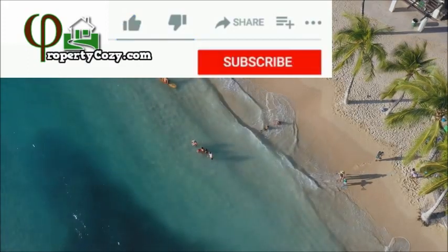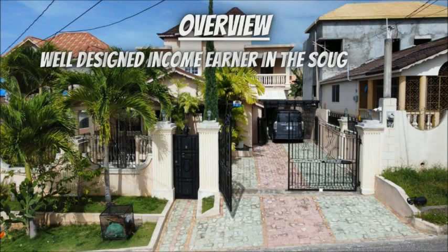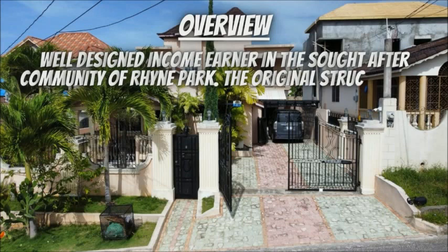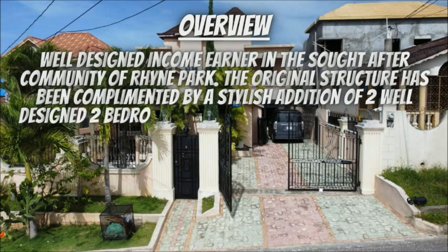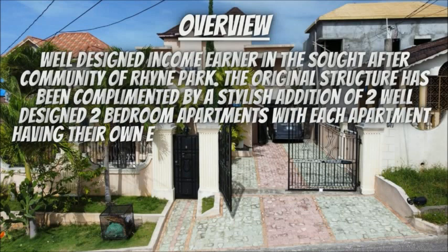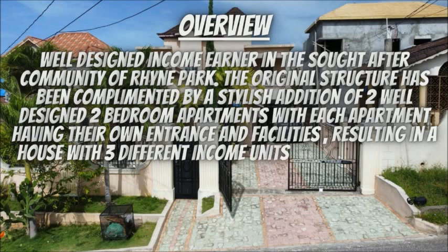Let's get into it. We have here a well-designed income earner in the sought-after community of Rhyne Park. The original structure has been complemented by a stylish addition of two well-designed bedroom apartments, with each apartment having their own entrance and facilities, resulting in a house with three different income units if you so desire. It can easily also be a one-family residence.